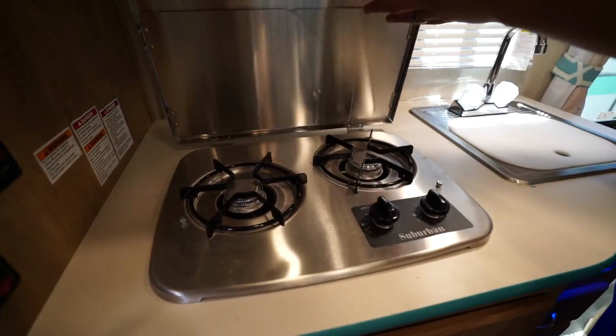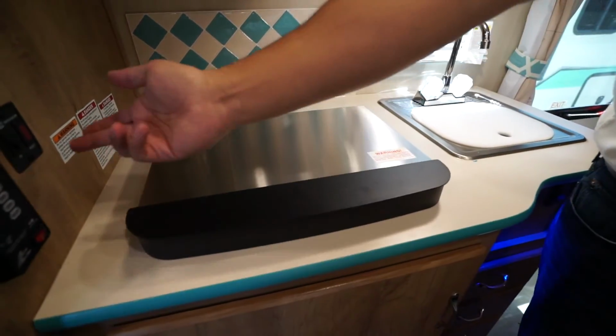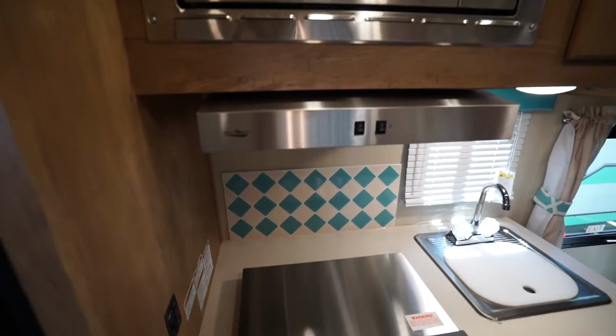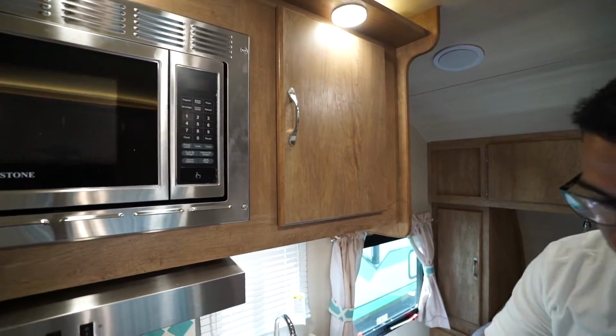2-burner cooktop, stainless, as you can see, both with the cooktop itself and the cover. Tank monitoring panel is right over here, as is the water pump. Water heater control is there too. Microwave up top, storage off to the side. Again, some LED lights, that same auxiliary lighting up top.